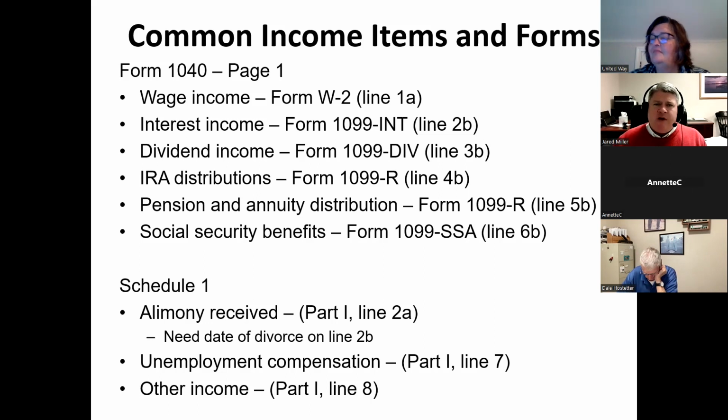For those of you who might have been volunteering for a while or been preparing returns, a couple of years ago, we had a mid-season change where they decided that a portion of unemployment would not be taxable. We are not foreseeing that activity happening this year. So we're going to show you how to enter unemployment compensation into TaxSlayer that will be populating on what we call the Part 1 of Schedule 1 and then flow over to the 1040.